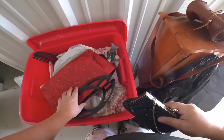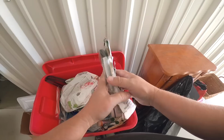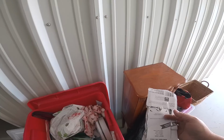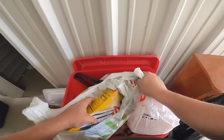Okay. And this is also not bad. It's in good condition. It's nice. It's warm. Yep, works. Tested and works. Okay. A little tree topper there. It's pretty hokey, but someone might need that this year. Getting close to Christmas time.